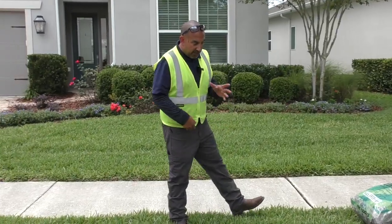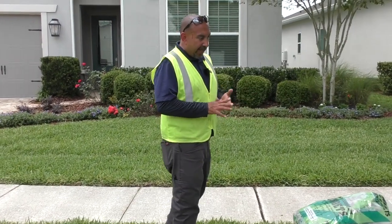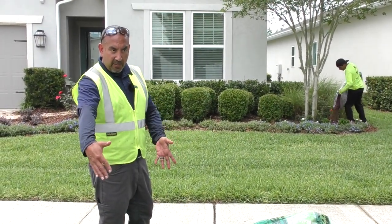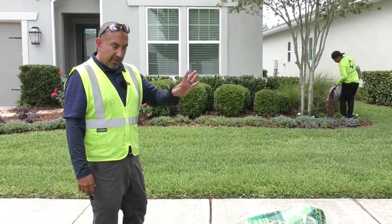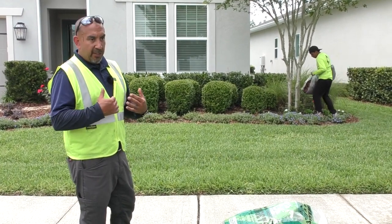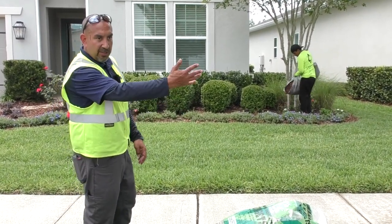Just so you know, they're focusing on just the front yards, backyards, and then they'll be coming back to address the common areas, which are the parkways and the other amenity centers, entryways, as the common area. So front yards are getting done first, and then they'll come back by and do the tree rings and such.